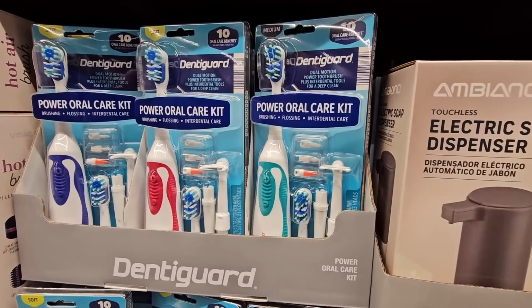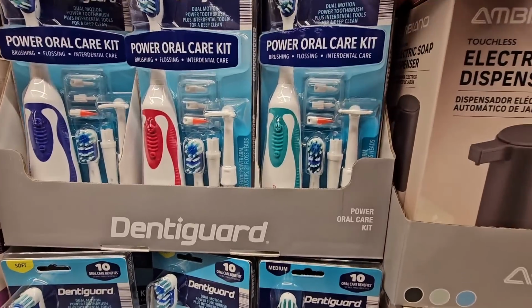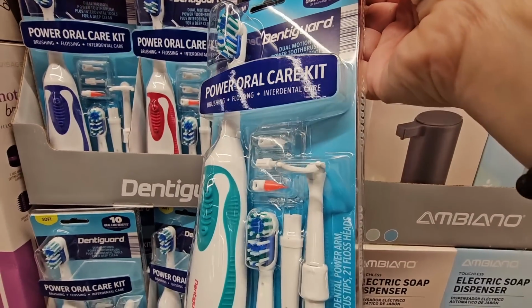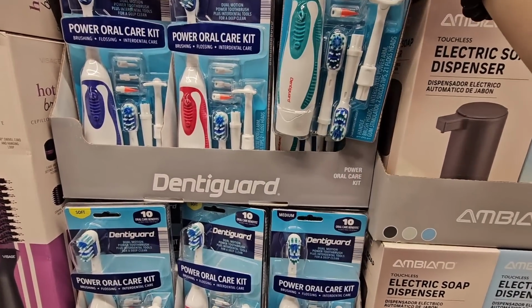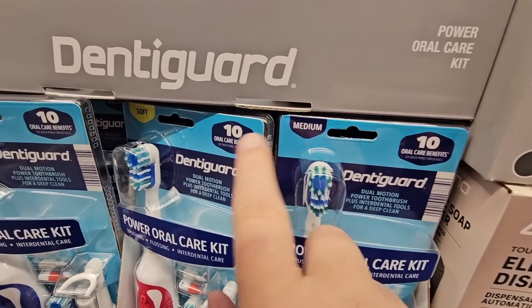And then this is the Power Oral Care Kit. And so you have the toothbrush with 2 replacement heads. You have a little item for flossing, and then another little one, I think, to help to get out something that's stuck in your teeth. And so the price of this is actually really good. And you have a choice between soft or medium.